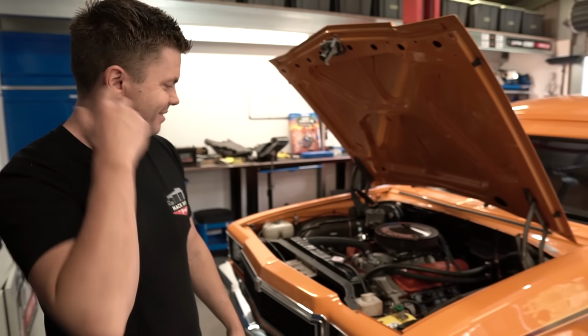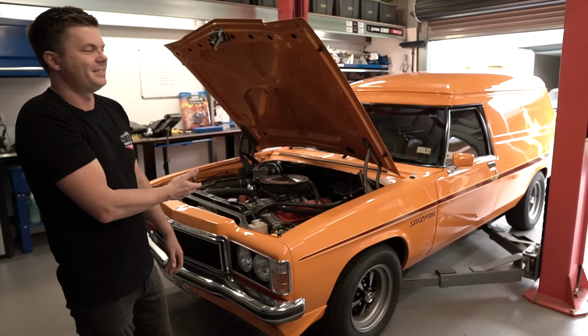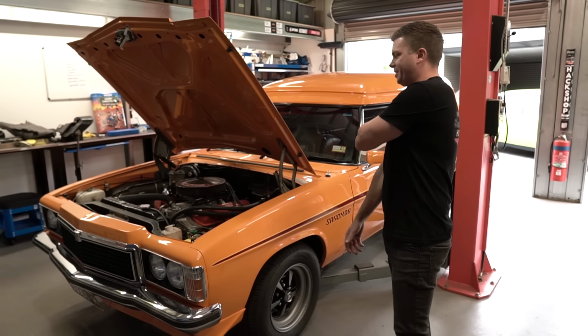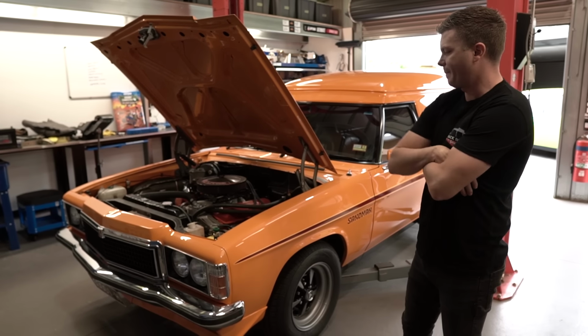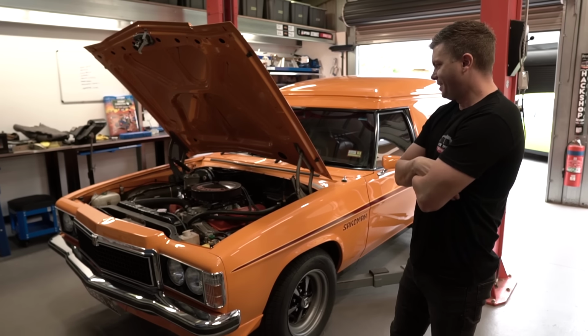What do you do to a car like this though? That's the thing. It's sort of done, isn't it? It's a complete resto, and it's finished. Like, what more do you do? I don't know what else we could really do to this car. I mean, if it was up to me, I'd put a big block, welds, tubs, 9-inch in.